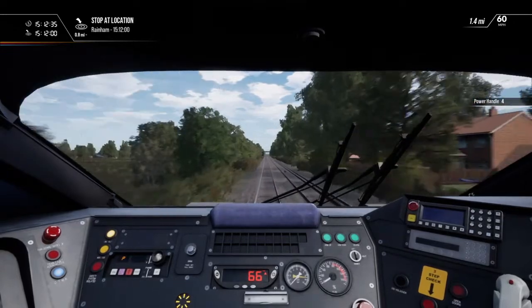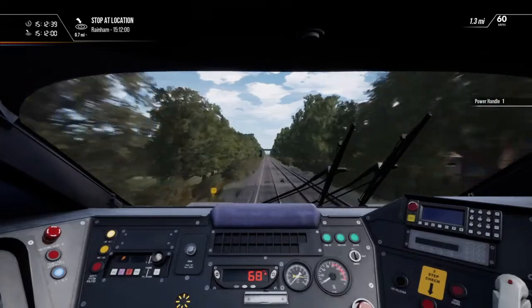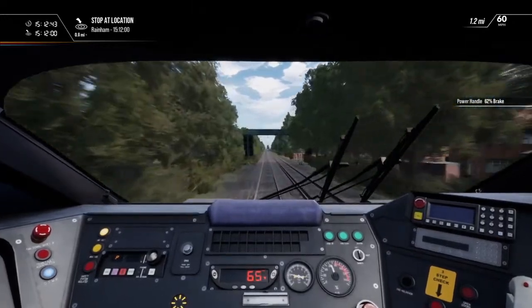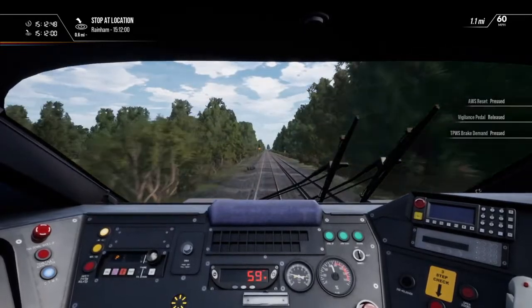Takes me a few runs to get the speed limits down to a T. I'm going to start braking though, because I can see a yellow up ahead. Although I think the red is actually beyond Rainham.